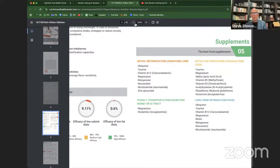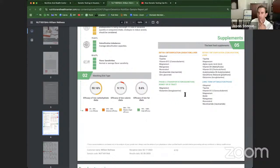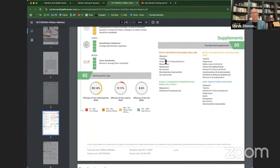They show the detox pathways need support. So this person obviously had some problems in detox metabolism, and supplementing magnesium is so important. And they show it twice: the phase 2 transport excretion, kidney and GI tract support for magnesium, and they show magnesium needed in detox phase 1 of the liver. It's in all of them, all four. Yes, it is, because of the inability they have to metabolize magnesium.